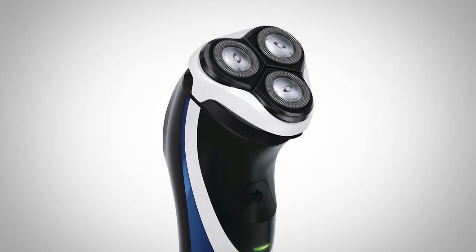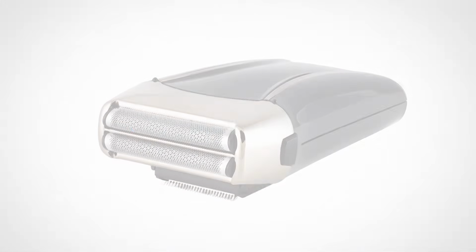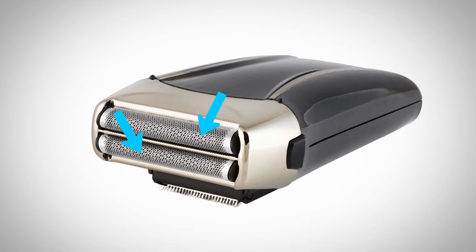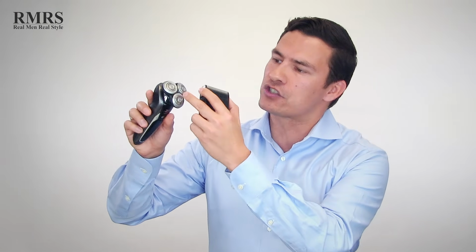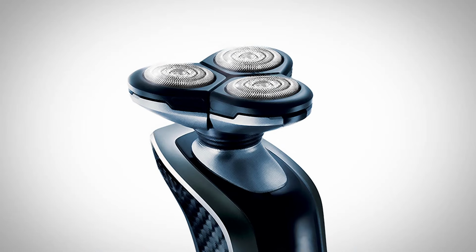Now, you're going to see two options with electric razors. You're going to see the back and forth cutting motion with a foil, which has little knives and blades underneath. They go back and forth, and when it goes over your skin, the hairs will go through there and it will cut them. Then you have the rotating motion right here, with blades that go in circles, and those cut in that way.